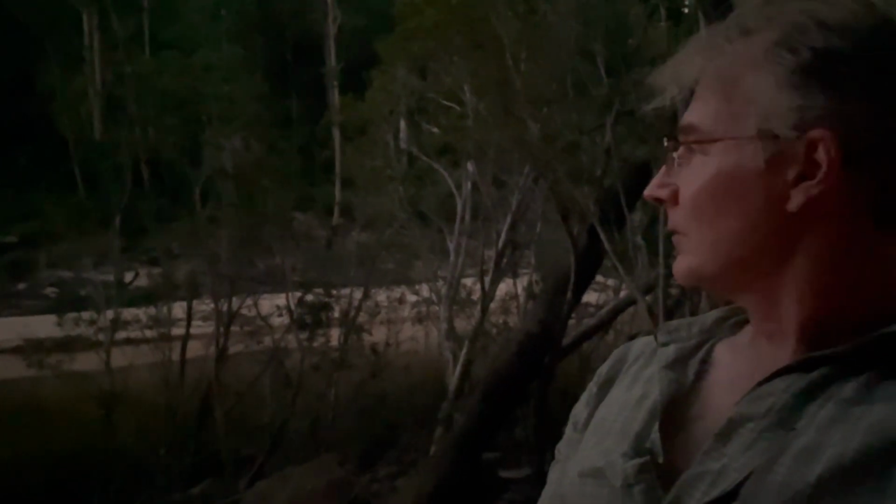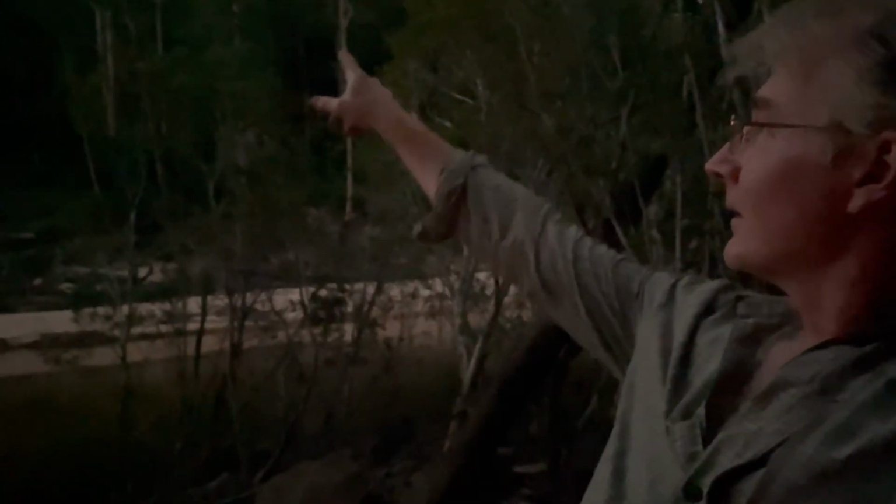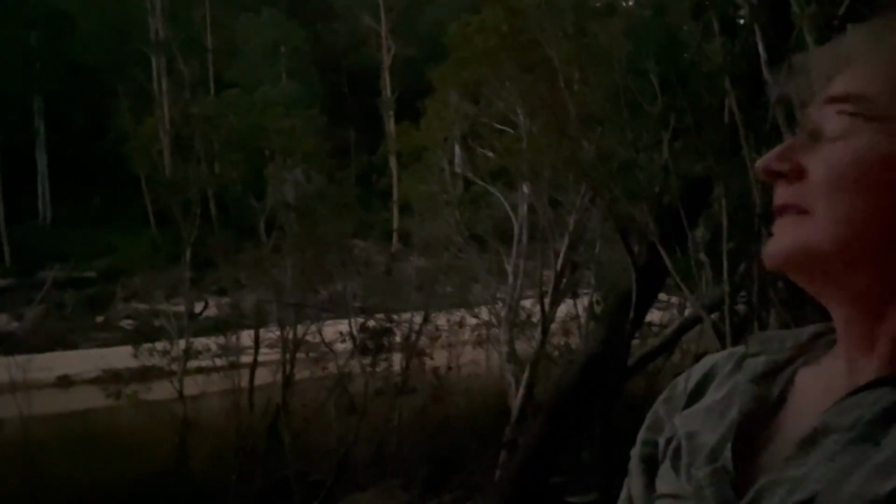Just an absolutely gorgeous evening. There's a little bat going through there, a little micro bat. I don't know if you can see that. Wow.